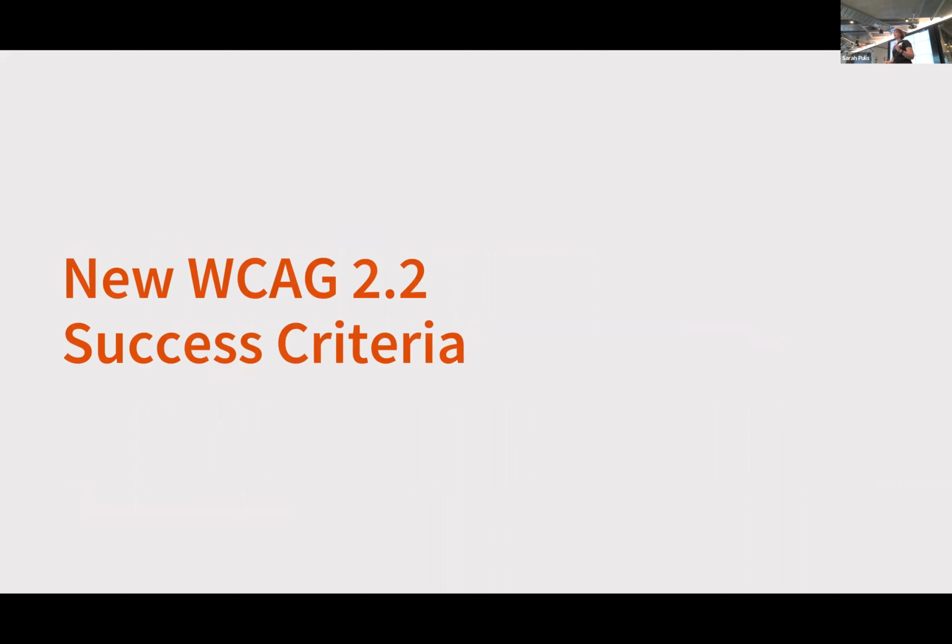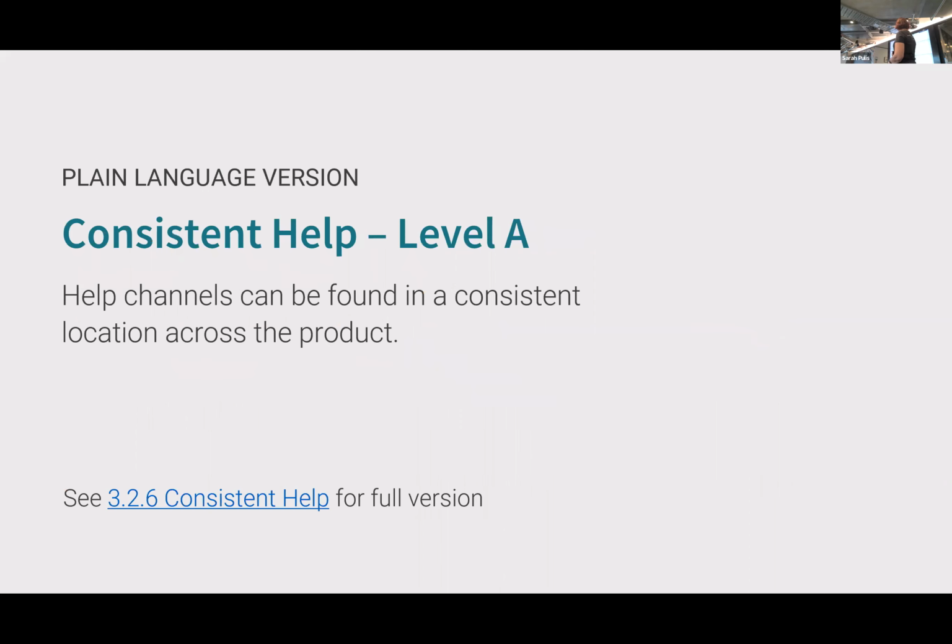All right, let's go straight into the new 2.2 success criteria, starting with consistent help. So this has been summarized. First of all, I should say consistent help is a level A criteria. And we've summarized this success criteria as: help channels can be found in a consistent location across the product.